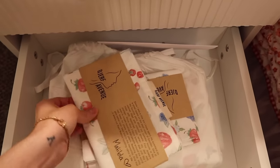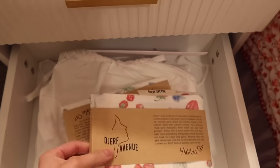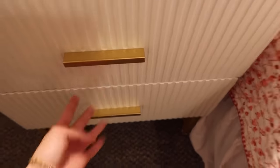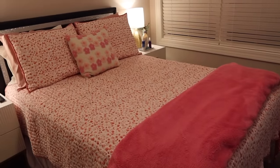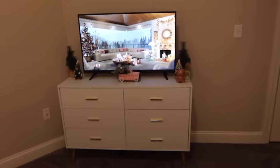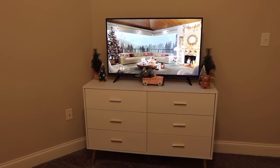I'm so excited. So I got the duvet cover as well as pillowcases. So I just ordered a new duvet on Amazon and I cannot wait to put those on. But this is what I have for now, and I love these ones. I love my Brooklinen ones, but I like being able to kind of switch things up a little bit. Did get a little dresser. It is tiny. It'd be nice if it was a little bit bigger, but honestly, it does the job. It does what it needs to do.